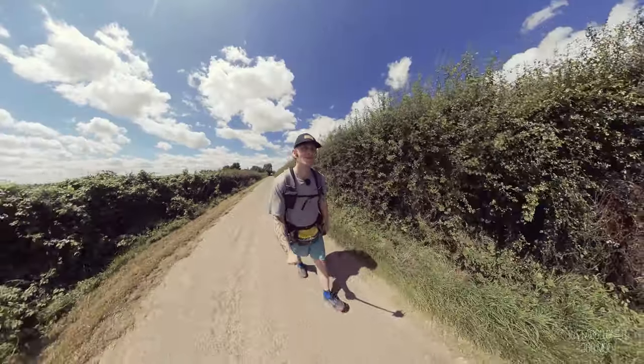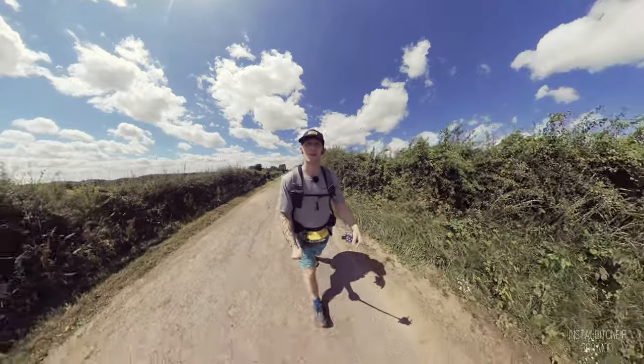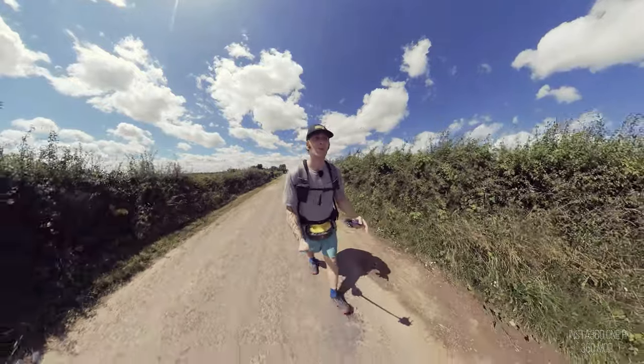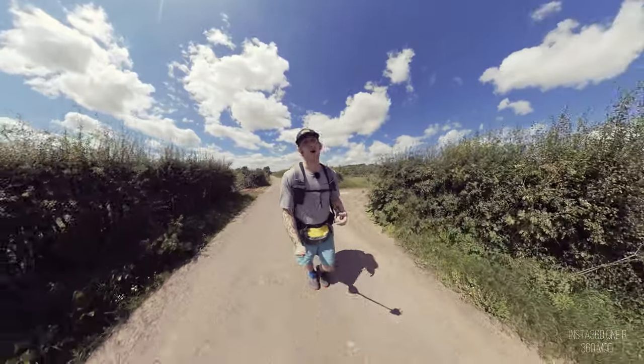About 11 miles in. So the last church I was at, apparently I spoke to some people later on, there was a tap. No idea where it was. I don't know if it was maybe hidden by that toilet. Those of you who do this trail, look harder than I did.